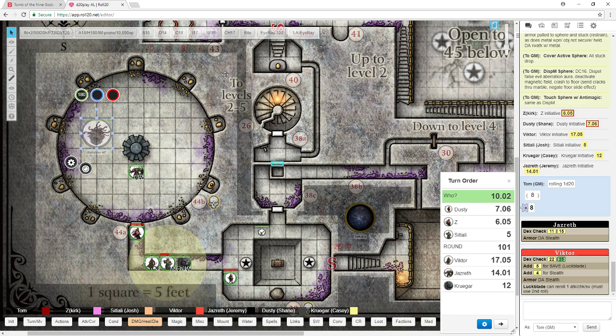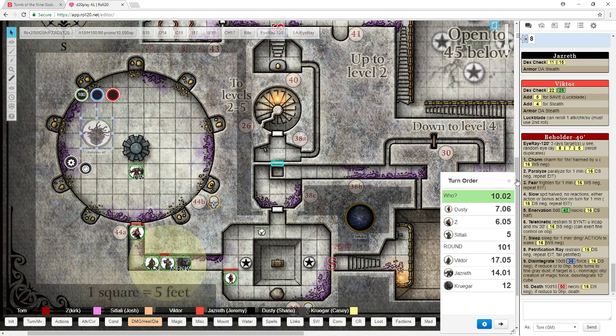Okay, so Z, you're getting both rays. Unless the first one destroys you, and then the second one will go to Z again, because Jazrith is death warded. Right. Okay. All right, so 2 rays. 8 and 7. Petrification Ray, restraining you, Z. 16 dex save to negate. Oh, thanks, Satali.